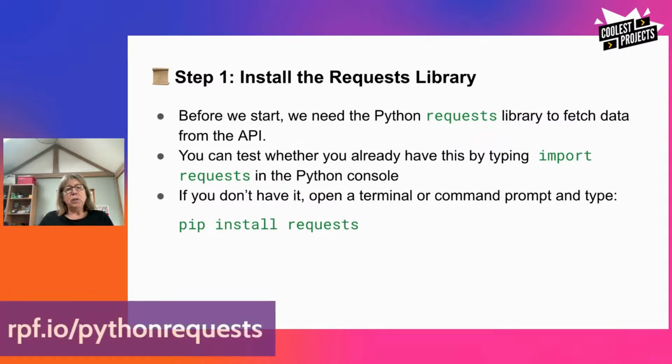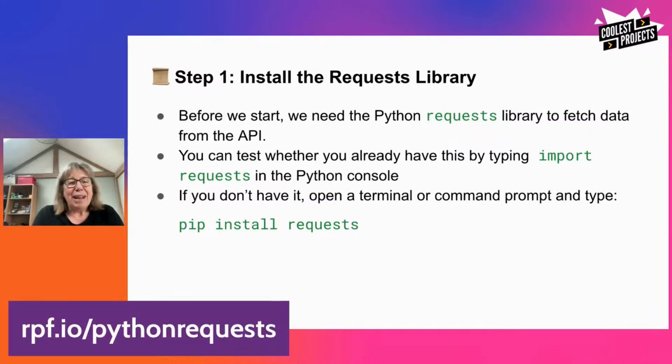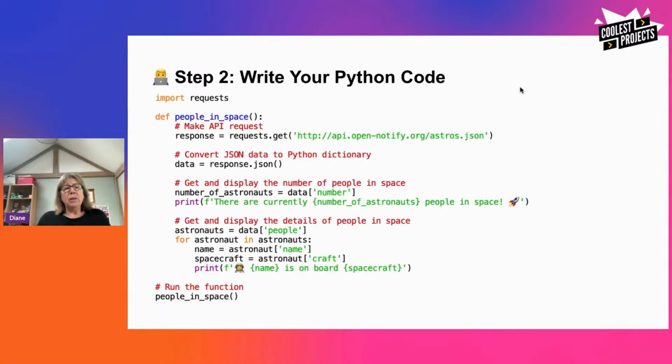So to get started, you will need to install the requests library, and you can see a short link to some instructions for doing this at the bottom. If you do it on your computer at home, you shouldn't have any problems with this. If you try to do it at school, you may well have problems, because school IT departments never like you installing things. So I do suggest that you try to do it on your own computer. We've given you lots of instructions there, so hopefully you will be able to do this. Otherwise, a Google might help you if you get stuck. So once we've installed our requests module, then we can write some code.